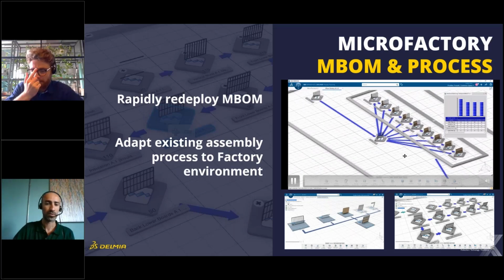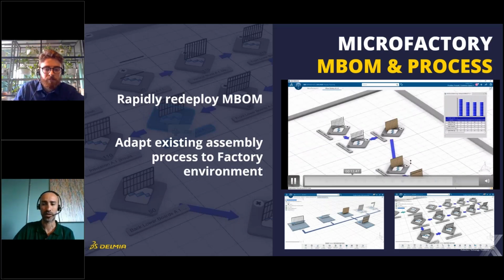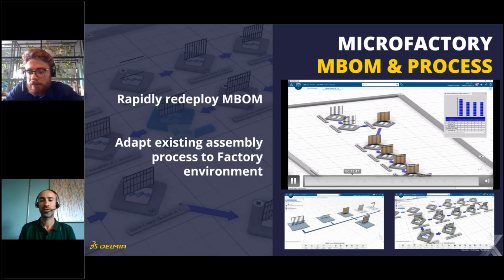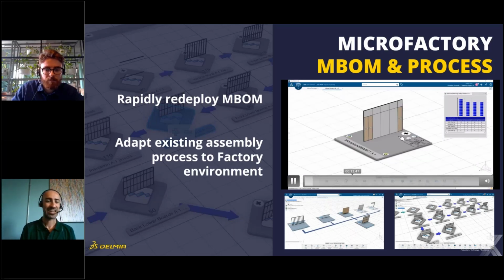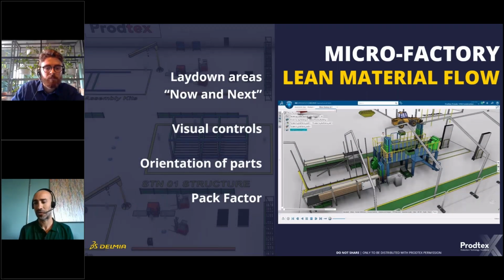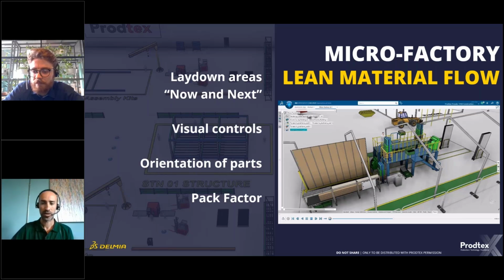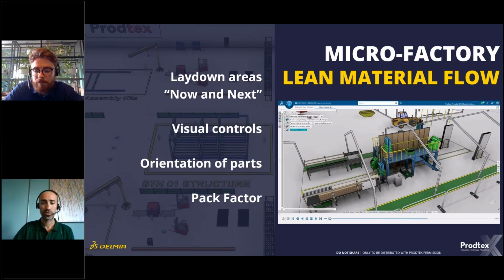What I really want to expand on today is material flow and how we can be lean in a microfactory, which is most of the time a very, very small space. Our microfactory is going to be located on site and is a mere 10 by 20 meters. What's very important here in such a tight space is laydown areas, our now and our next, visual controls, orientation of parts, and the pack factor.